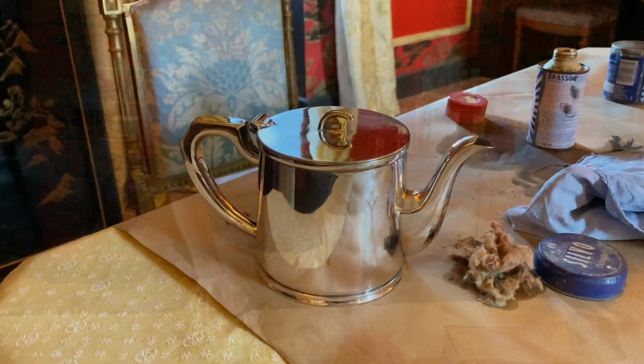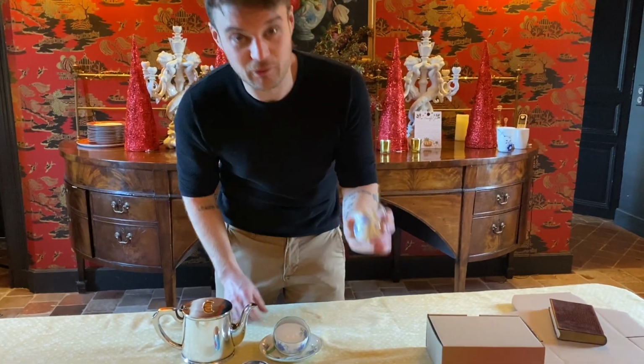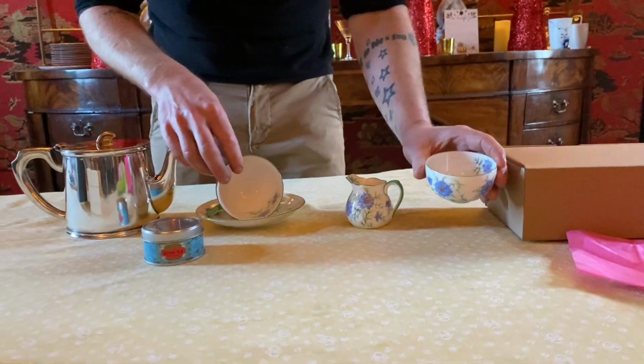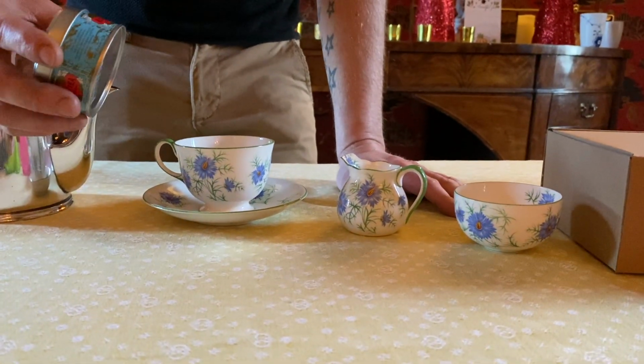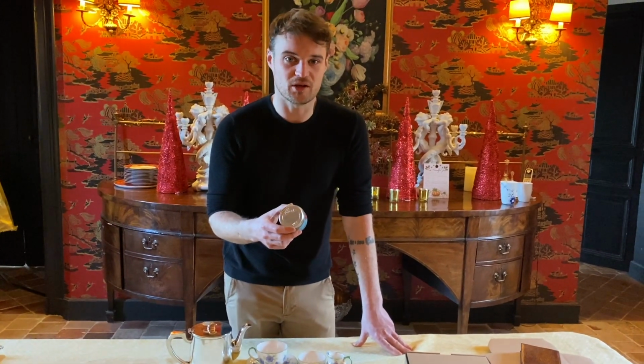Fine silver. And we paired that with just another charity shop find, a little mini milk jug. Oh, it's so pretty. Dainty sugar bowl. This is from Ainsley and this is English made. That's just a lovely little tea for one set, and we paired it with Christmas tea. And the only thing that's brand new here is the tea, which is just a little luxurious touch.